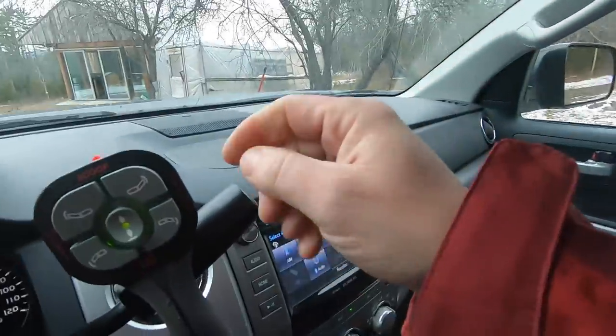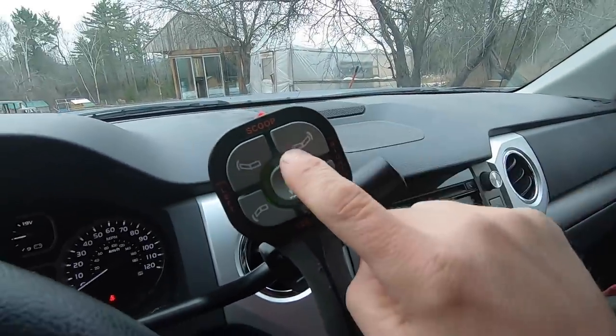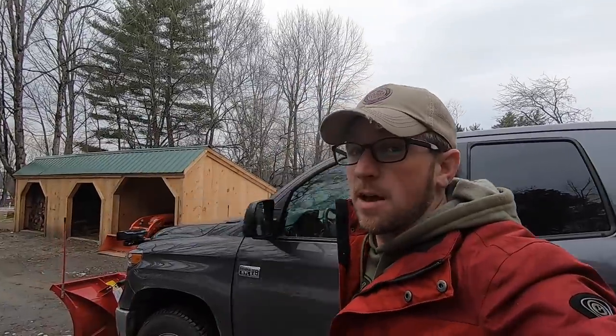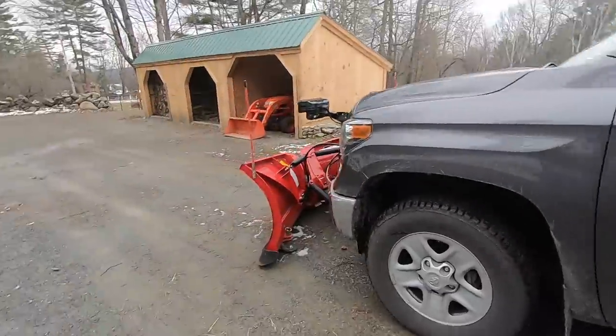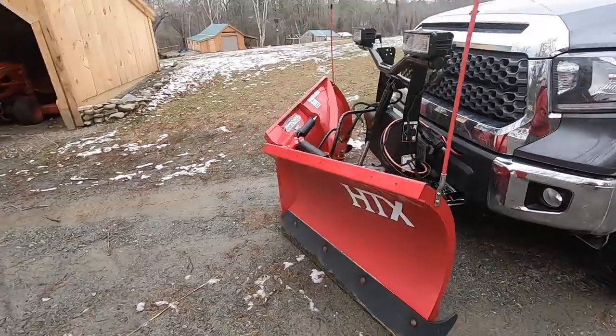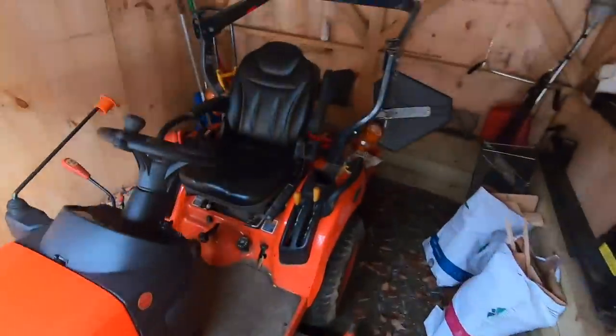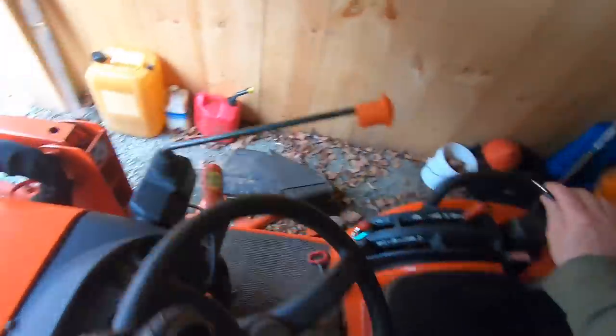Just learned something new about the plow by accident. If you give the up button a double tap, it automatically goes up all the way. I didn't know that. Learned something new for this year's plowing. Well, we're ready for the snowstorm if it comes, but it won't hurt my feelings if it never shows up. But at least we know the plow is hooked up and we don't need to do nothing to it. We got a bunch of firewood we need to pick up down below before it gets plowed up.